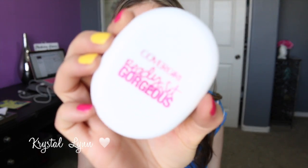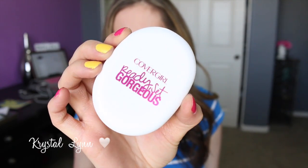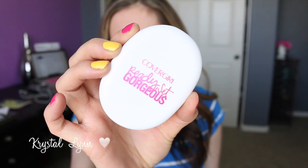This says a powder foundation covers like a liquid makeup to help even skin tone for a natural look. Extra fine oil absorbing powders control shine. It's oil free and it won't clog pores. That's pretty much all it says about this product. You get 10.5 grams in here, and this is what the compact looks like. I like that it's white and it has the pink writing on it.